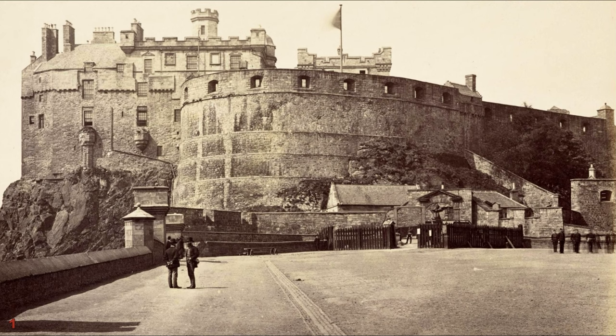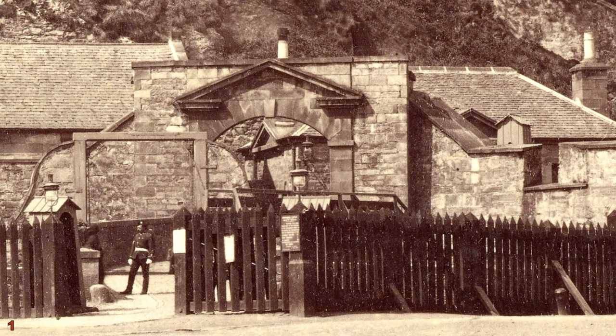Well, we're starting right here on the castle's esplanade. This photo was taken by George Washington Wilson sometime before the entrance to the castle was altered in the 1880s. If we zoom in on the old gatehouse, we can see a soldier, part of the castle's garrison.